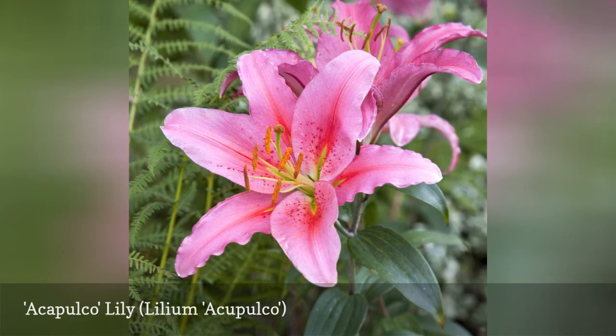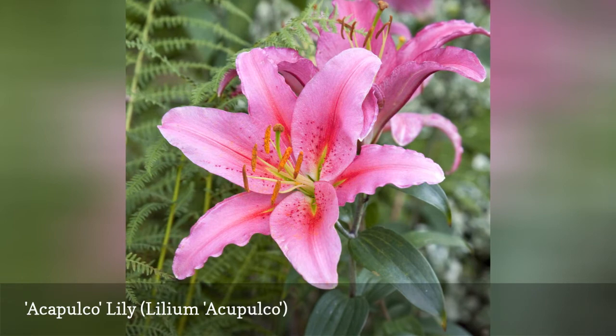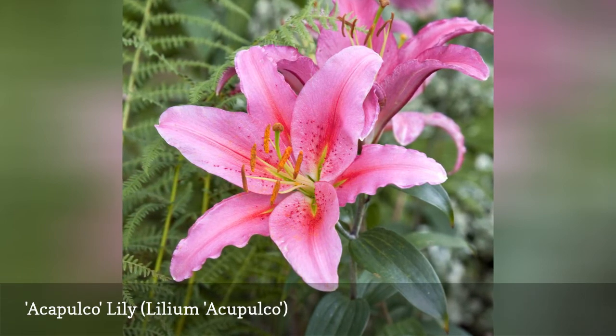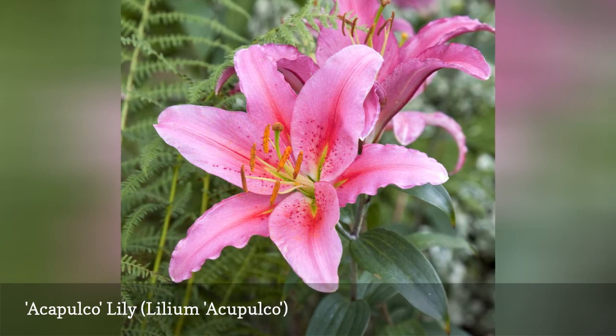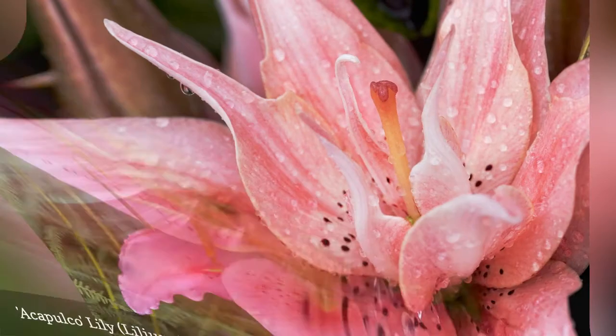A clear, bright pink lily, the Acapulco hybrid oriental lily will not disappoint gardeners who seek exotic perfumes in their summer landscapes. Be on the lookout for the lily leaf beetle, which can be a problem in some areas. If you have a small number of plants, you can stop this red pest with determined handpicking. Acapulco blooms in late summer.